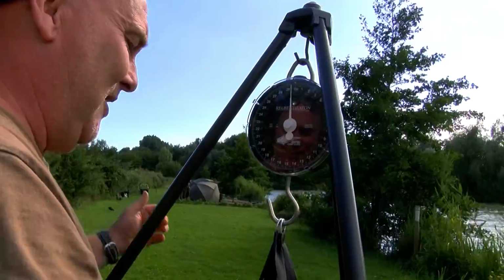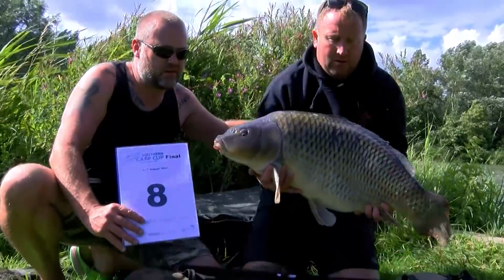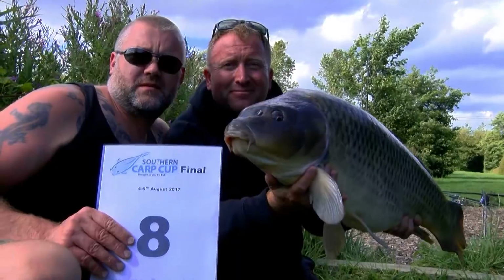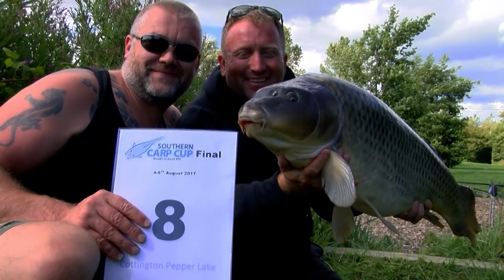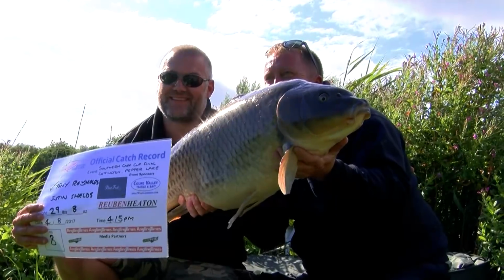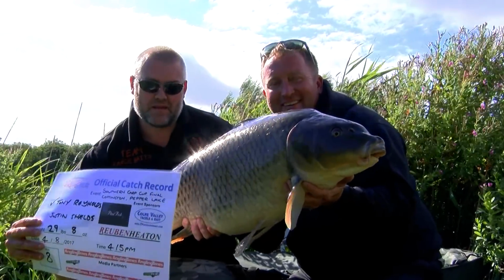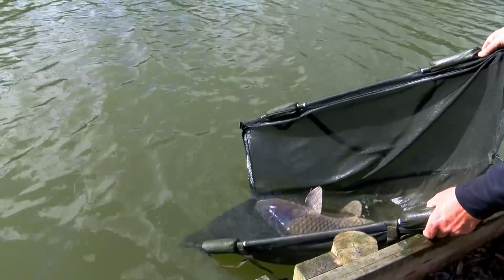29 pound 8 ounce, the first fish of the competition to peg 8, Tony and Justin. Can smile as well if you want. That's a cracking start for the boys with this belting common carp. Yeah, whenever you're ready. So I think now's a good time to have a little chat with them.